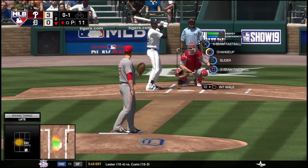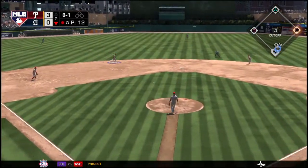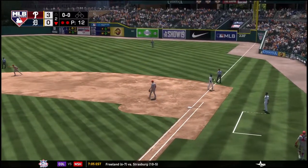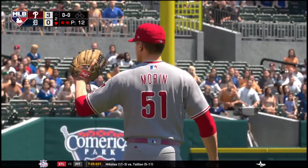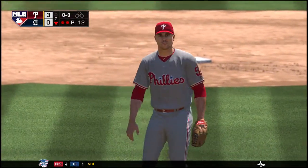0-1 the count. Hit back up the middle. Segura fields it cleanly, and the off-balance throw gets him. Nice play for the out. Well executed two-seamer on the outside corner that time, and that's what you'll get a lot of with that pitch. He rolled right over it.